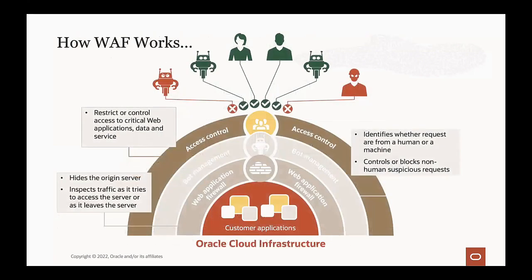And so here's a little bit more on how WAF works. This quick graphic just shows some of the different layers in the WAF service to either deny or allow access. It acts as a reverse proxy that will inspect all traffic flows or requests prior to them arriving at the origin web application. It also will inspect any requests going from the web application server to the end user. So this will allow you to control data leakage from your application servers, as well as protecting your service from outside threats.